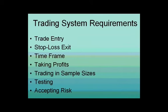The basic requirements of any system that you choose to follow during this experiment is to define: what are your trade entries, where do you put your stop loss, what time frame do you use to identify your entries and exits, how do you take your profits, trading in sample sizes, how do you test this trading system, and have you accepted your risk.